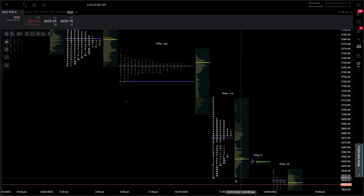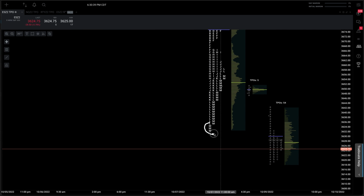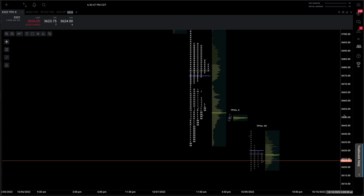Other than that, we've got the low is fine. Technically, there is some excess down on that low. You can see we've got 3 TPOs down there. Looks like the market is currently open, obviously, and we're dribbling down underneath for a small gap down, but a lot can change between now and 9:30, so I wouldn't read into that too much.